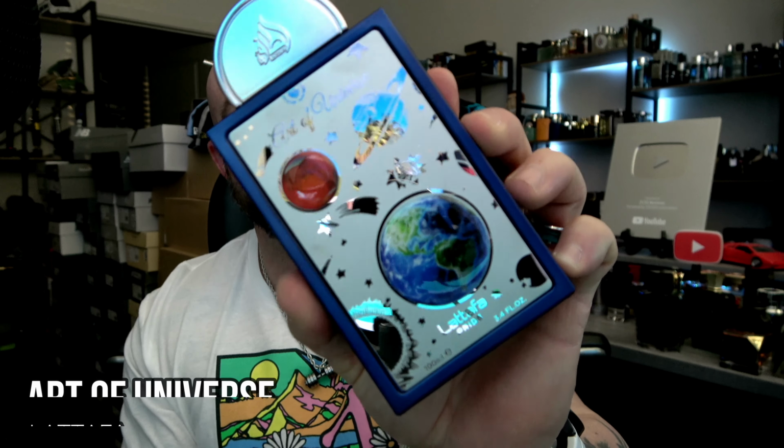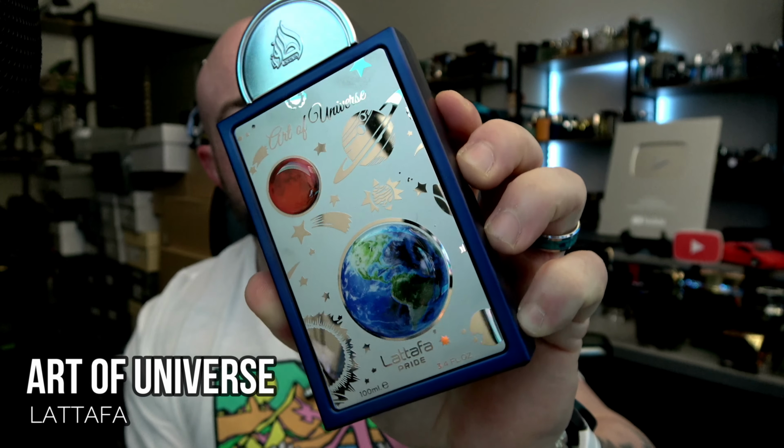During the day, Beau Flower Edition. When I got out of the shower, this was day 1 of 2 in a row of wearing this one. This is so far superior to Fragrance World's Taj 2. It's not even funny. It's Lattafa's Art of Universe. Yeah, it's a little corny and gimmicky bottle, but this is a much better representation of Blue Talisman.